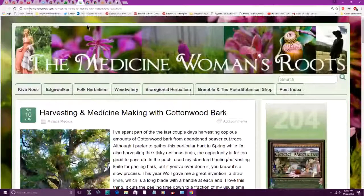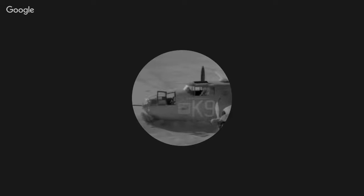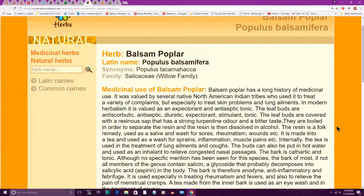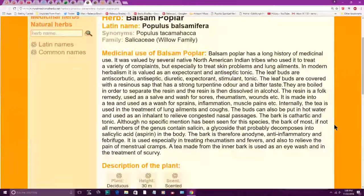Okay. Balsam poplar. It has a long history of medicinal use. It was used by the native Indian tribes to treat a variety of complaints, but especially to treat skin problems and lung ailments. In modern herbalism, it is valued as an expectorant and antiseptic tonic. The leaf buds are antiscorbutic, antiseptic, diuretic, expectorant, stimulant, tonic. They're covered with resinous sap that has a strong turpentine odor and bitter taste. They're boiled in order to separate the resin, and the resin is then dissolved in alcohol. The resin is a folk remedy used to salve and wash for sores, rheumatism, wounds, etc. It's made into a tea and used as a wash for sprains, inflammation, muscle pains, etc. And the tea is used for lung ailments and coughs. And the buds can also be put in hot water and used as an inhalant to relieve congested nasal passages.